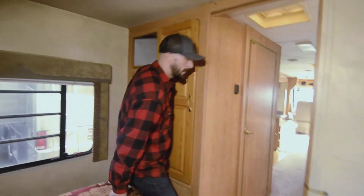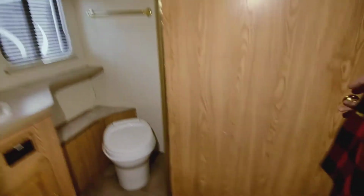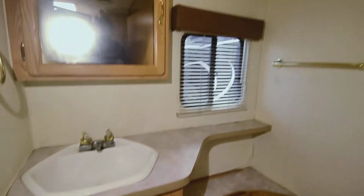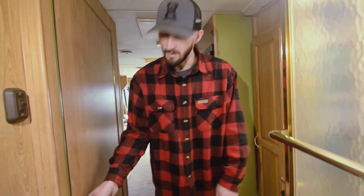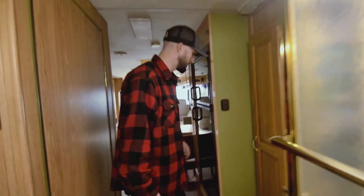Let me go back around here, get you a good view into the commode. I know they're not the funnest part to shop for, but it's an important part of the rig. Plenty of room in here. Close the door, knees don't bump the wall. You got outlets in here, medicine cabinet, and its own ceiling skylight thing, so it can breathe, so moisture doesn't hold in there too much.